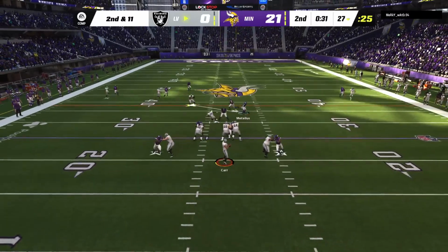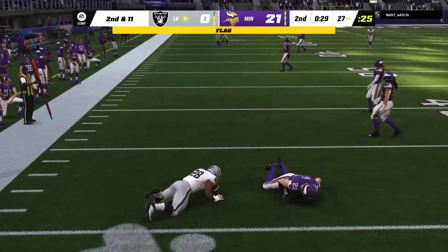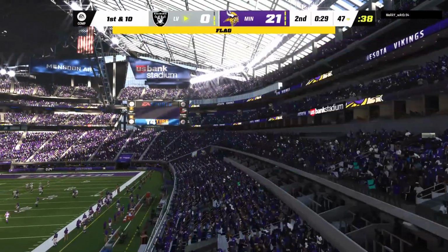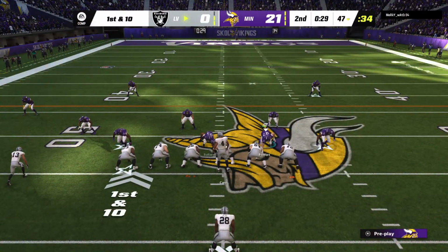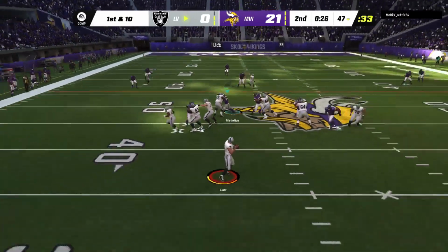Throwing now is Carr. They swing that out wide to Jacobs. So it was already a gain on the completion, but tack on some more with that penalty. Absolutely, and no matter what angle you're making the tackle from, you can't grab the face mask, and that's just putting your defense on its heels just a little bit more.